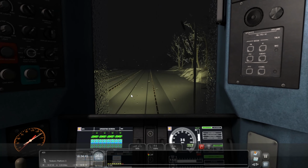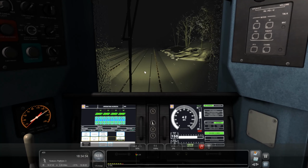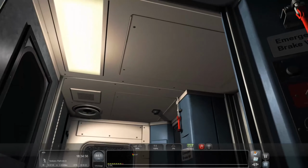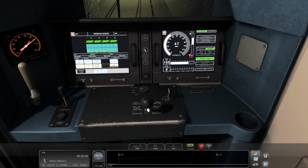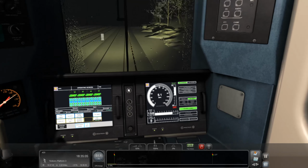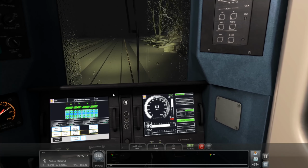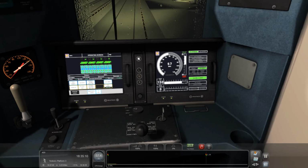You can see here, it's really, really dark outside. If you turn those headlights off, you ain't seeing nothing whatsoever. Cab light ain't really doing much to us. Yeah. Cleared it up. We'll have to go full throttle. We'll do full throttle.